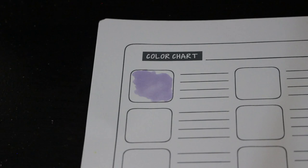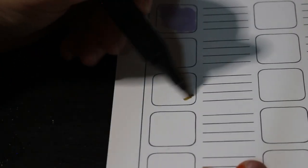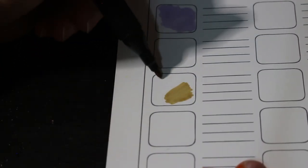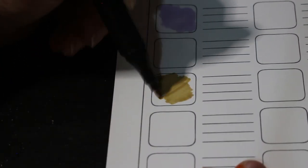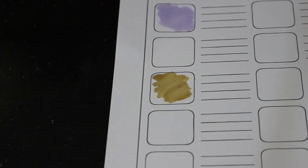Right, we're on to the greys. So this is a brown grey, apparently. It just looks like a light brown to me. What do you think? What's it look like to you? Yellowy brown? Right, we're on to grey-green. This is grey-green 3. To me, that looks more blue, but it's a lovely grey.